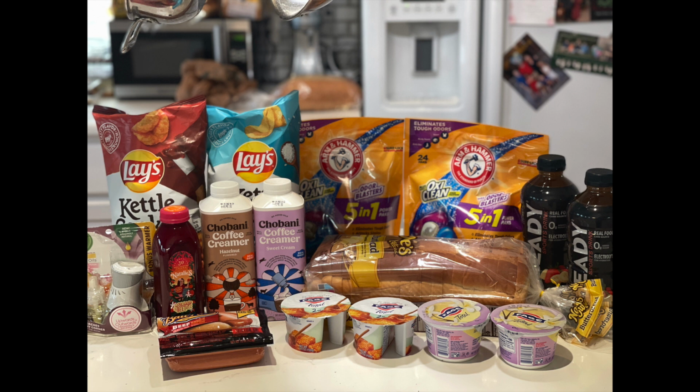And remember, whenever I'm getting that bonus, I'm using that money to pay for my things like milk and juice and meat and vegetables that I'm not able to get coupons on. So all in all, everything that you see in the picture, I paid less than $8 for.